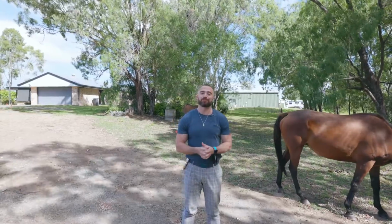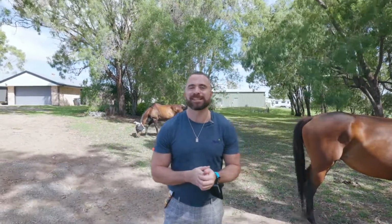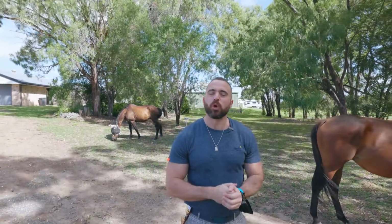I'm Wes Smuts with McGrath Estate Agents, and this is 33 Burdekin Road in Nankin. This home sits on a large block and is ideal for those who want to escape to the country. And whether you use that space for hobby farming, have a couple of horses, or just enjoy the peace and tranquility, come and have a look at what this house has to offer.